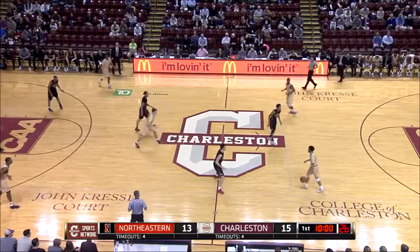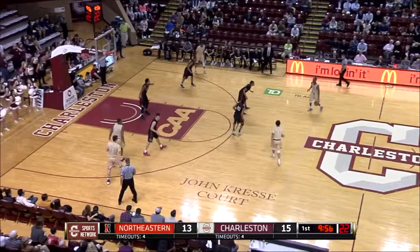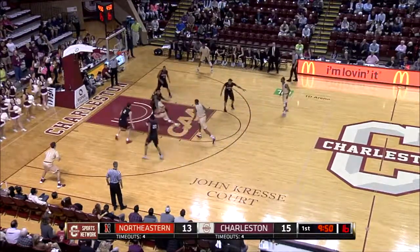Charleston lead down to 2, 15-13. 9:55 left to play in the first half. Great pass from T.J. Williams to Anthony Green. Yeah, he's showing a little bit of all of his offensive repertoire. Not only his score, he's a great setup man as well.